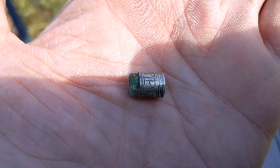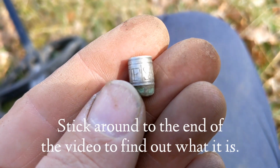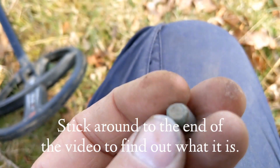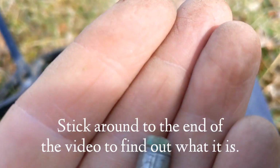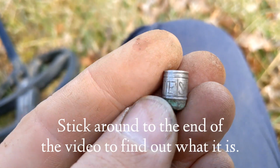Okay folks, so I've just done a little silver test with this, using a bit of tin foil and spit. And that is definitely silver. So what is it? Can someone tell me what that is? Looks like there's a bit of wood or stone or something going through the middle of it. These weird letters on the outside. Okay, next please.